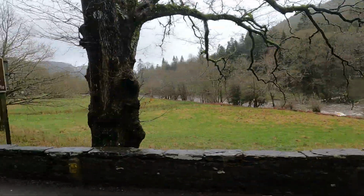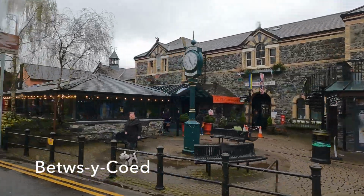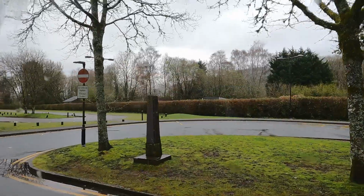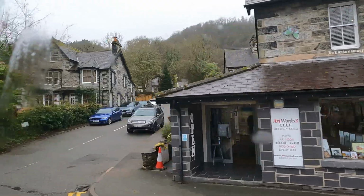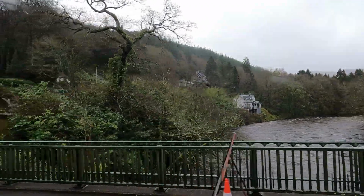I have been here once before and I'd forgotten just how touristy it is. However, I do like that they put the station buildings to good use. Yes. And as you might expect, quite a lot of passengers alighted here. Soon we cross over the Conwy to continue our southbound trek.